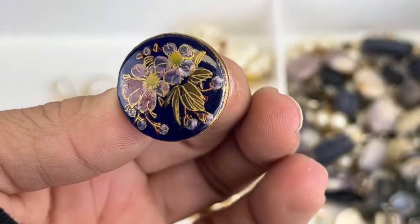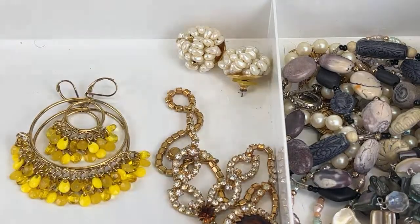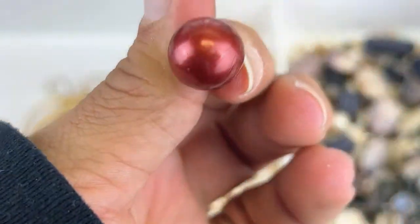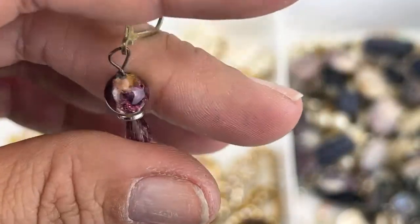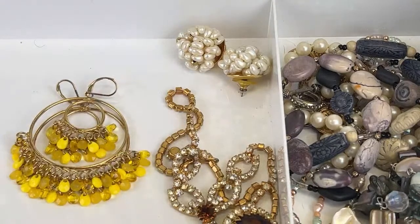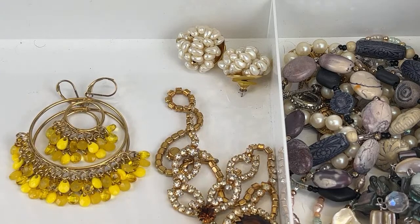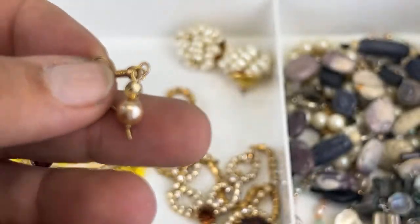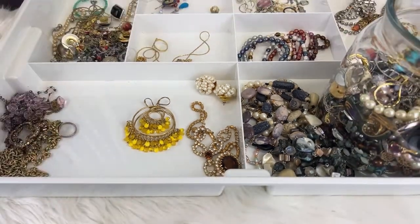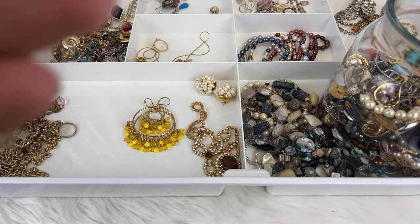Those are pretty. Just a ball. This looks like a pacifier. I guess they are pretty. I actually do have one lady who buys beads and stuff from me, because she makes wind chimes with them. So I think a lot of this stuff that has beads, I'll put to the side for her and sell it to her pretty cheap.